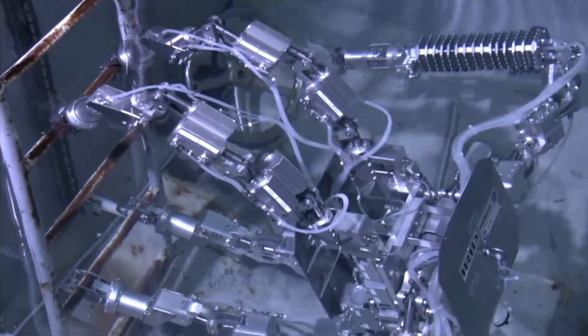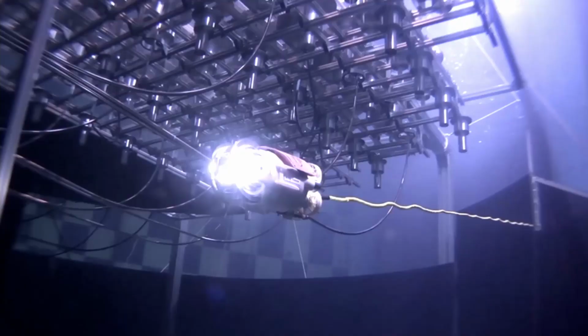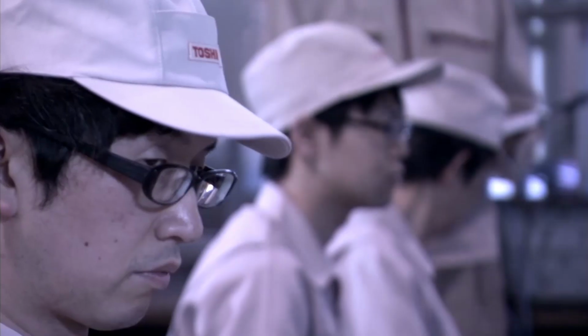IRID is decommissioning the Fukushima Daiichi nuclear power plant safely and steadily.